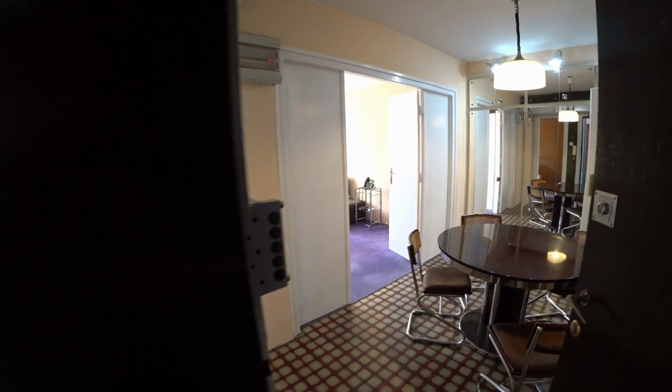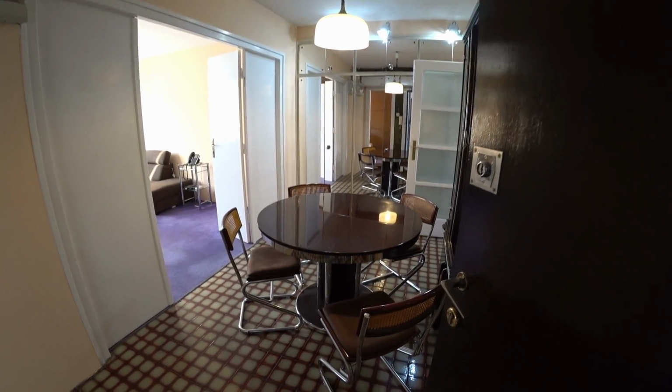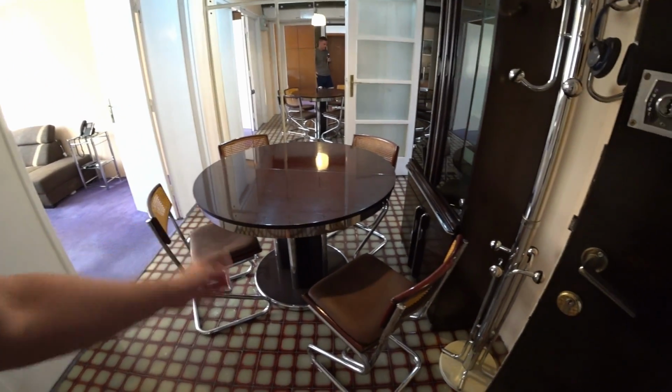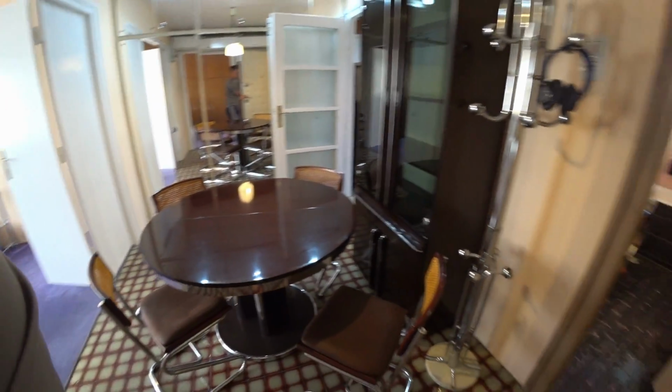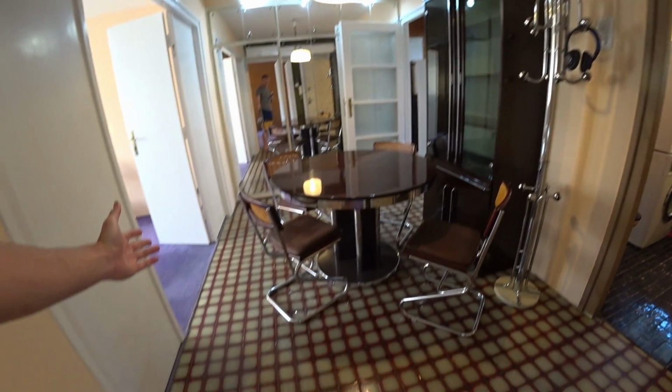Okay guys, I want to show you my new apartment for 2020 in Belgrade. I found this gem off of hellooglossi.com, and here is the living room table. This is more of a dining room because I have two tables, one in the kitchen and one out here.